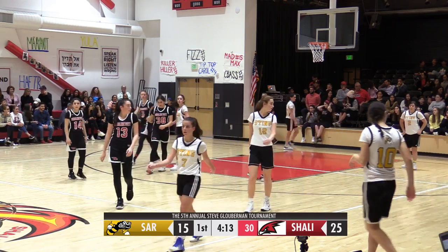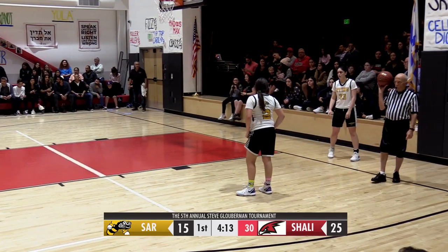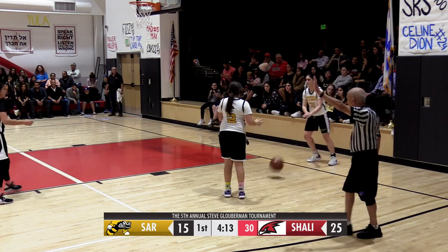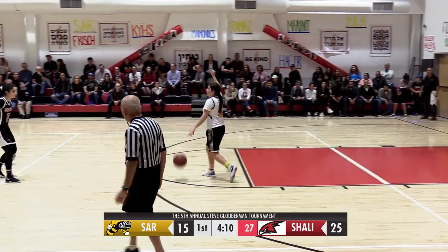Number 10, Samantha Horowitz, getting ready to check into this game. You know, really tall, really strong, and in the games she's played so far in this tournament, she's really been dominating the paint against other teams. You got Eliana Kufferman on the other side. Hopefully she can play some good defense against Samantha Horowitz.